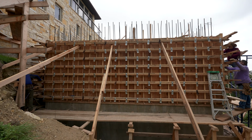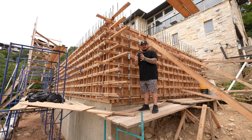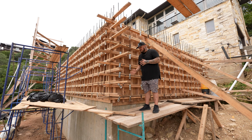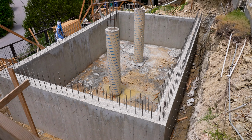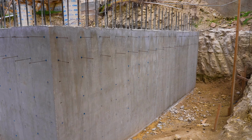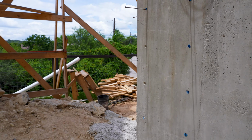So these walls are not gonna pancake out when all the weight of the concrete goes in there. We need all of this really plumb because as you can see, when they come out, that makes the actual shape of the wall. That's why they call it a form. It forms the shape of that concrete wall. And this snapcrete is an awesome way to do retaining walls because it keeps everything nice and tight.